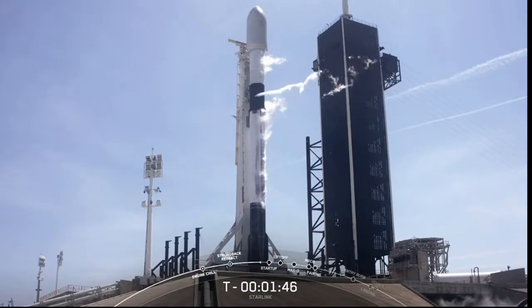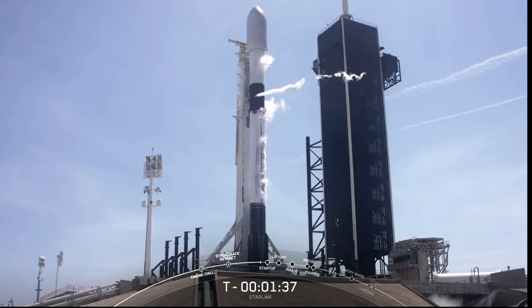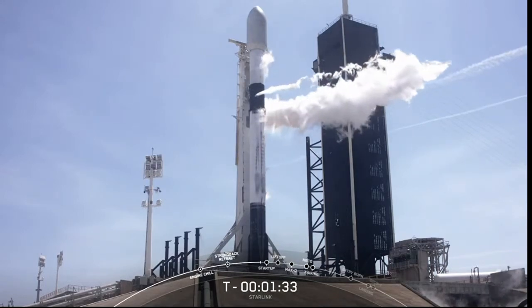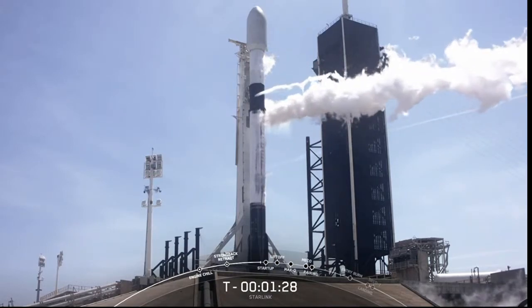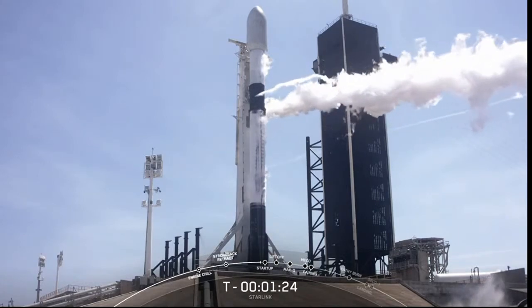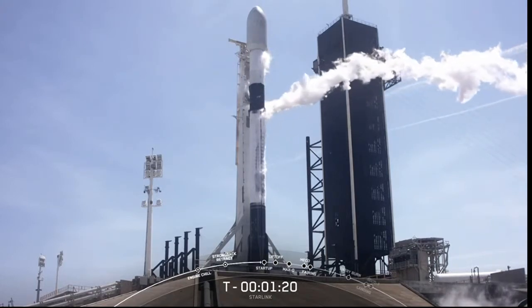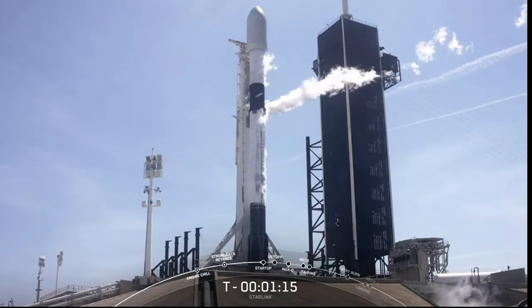Locks and fuel load is complete. With that, Falcon 9, from a prop perspective, is ready to go. Team still not working any issues on Falcon 9. That venting you're seeing there is nominal. Again, that's liquid oxygen from the lines in the transporter erector that we're venting, and as it comes into contact with the warm Florida atmosphere, turns into a gas and forms clouds with the humidity in Florida.